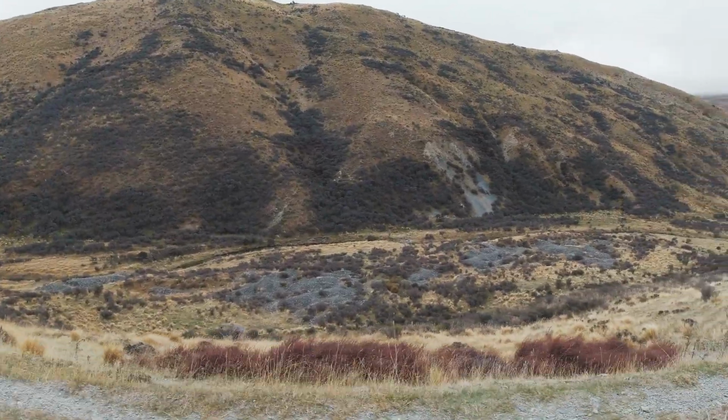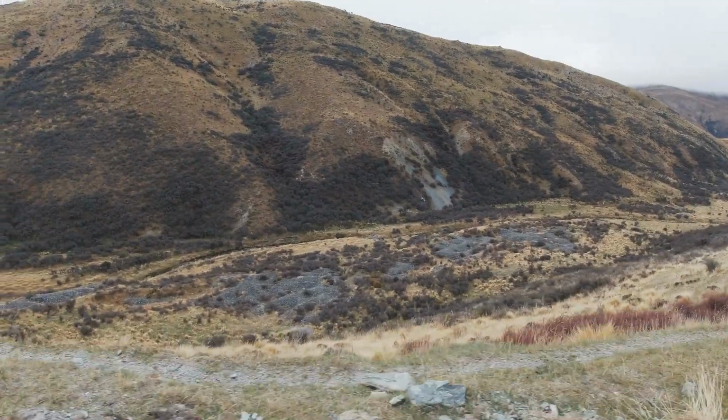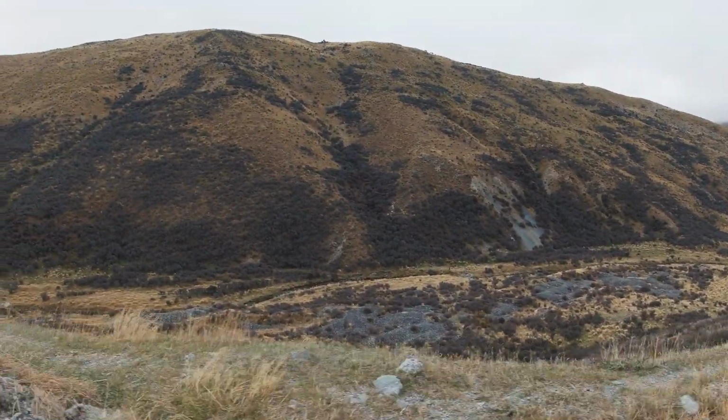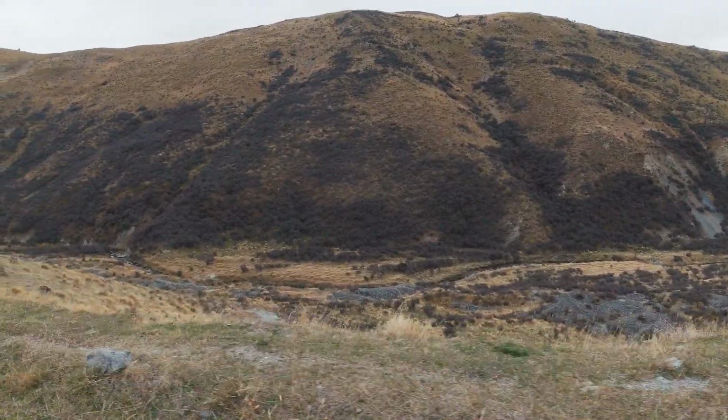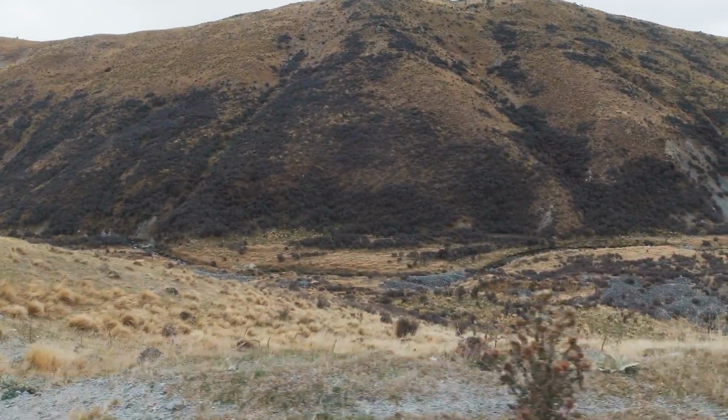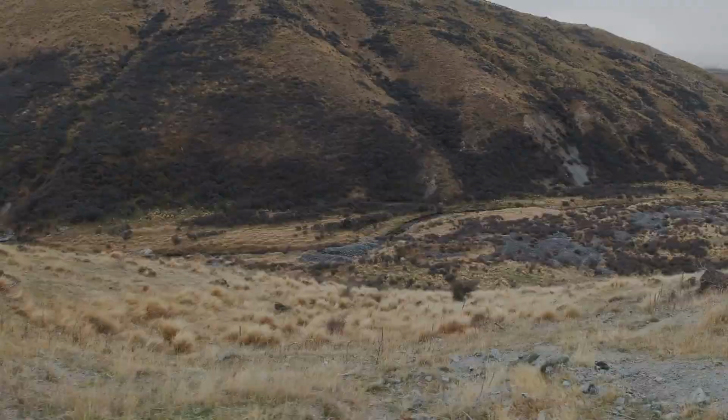Like the rest of Central Otago, this area was extensively gold mined from the 1860s to the 1940s. Down below us here is quite the vast collection of old tailings, which are simply just rocks that they knew held no gold and were just tossed to one side.